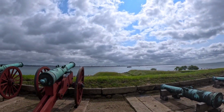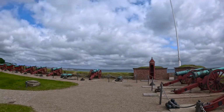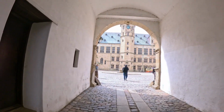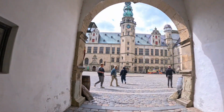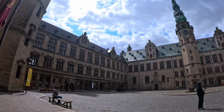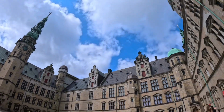And we can see the ferries going between Helsingør and Helsingborg. Now the main courtyard of the castle. Wow, how impressive is that?